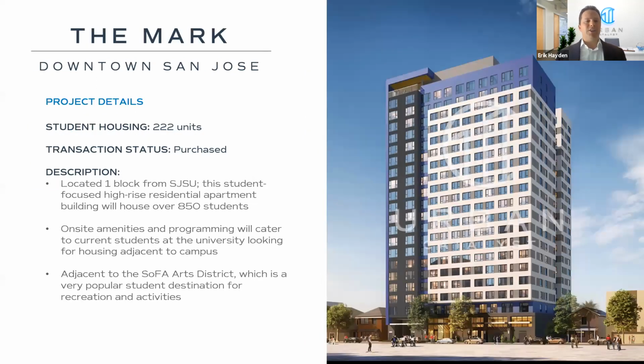Finally, our 7th project, this is the Mark. The Mark is a student housing high-rise. When it's complete, it'll be 800 student housing units. This is right next to San Jose State University.